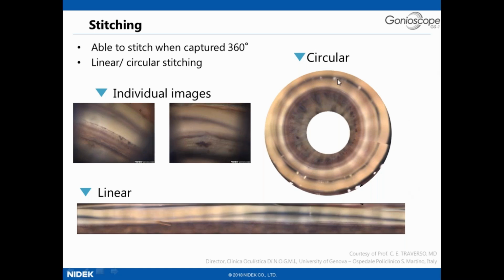This provides doctors a very innovative view of the angle, because up to now we didn't have this kind of image on the market. They could only see a part of the angle through the lens, but we have never seen this kind of image in color until now.